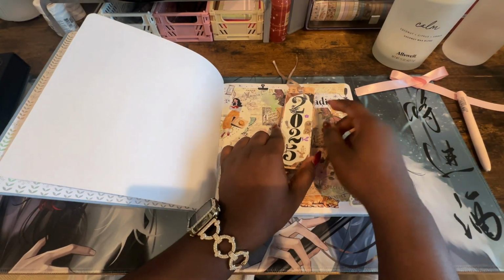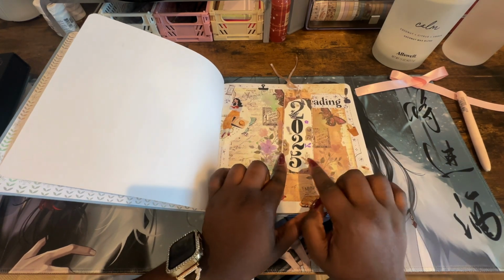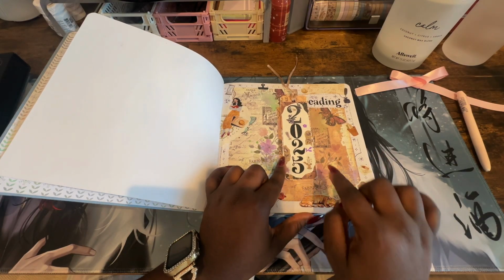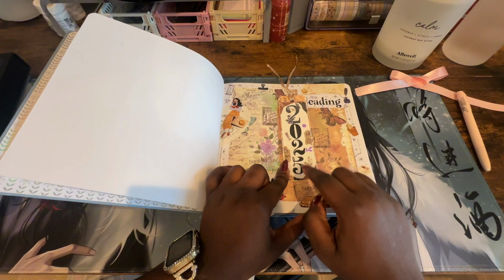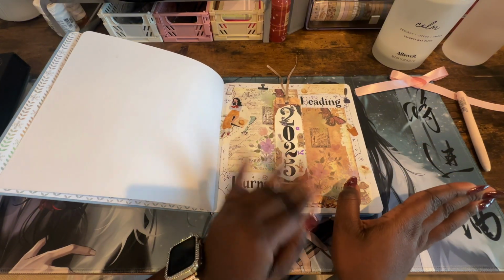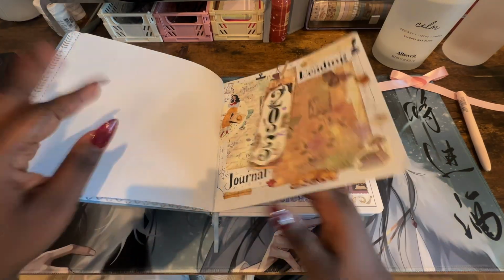I'd started using the same stamps that I used to stamp the numbers 2025 on my Hobonichi Cousin, but then I quickly realized that I didn't have enough room to stamp all 4 numbers, so I drew out the rest of the numbers myself, which is why it looks a little bit mismatched. But honestly, I don't really care. It looks just fine to me, so I'm gonna leave it like that. And yeah, that's the cover spread.